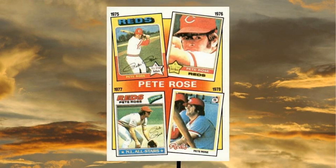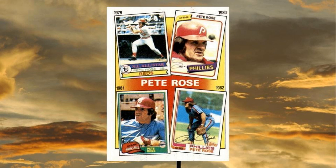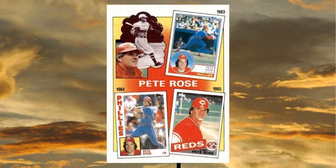Number 3. 1986 Topps Pete Rose Special, number 5. Here we see a maturing Rose, as he was featured in Topps cards from 1975 through 1978, covering the heart of the Big Red Machine years. Value $10 to $20. Number 2. 1986 Topps Pete Rose Special, number 6. More Rose tribute unfolded here, covering his last cards from his first stint with the Reds, 1979, and his first 3 Phillies base cards from 1980 through 1982. Value $10 to $20.